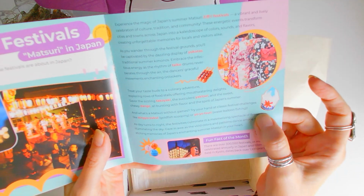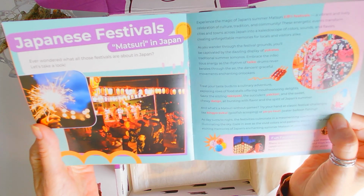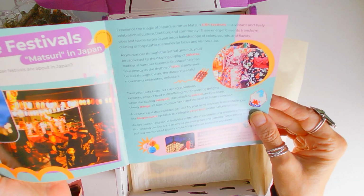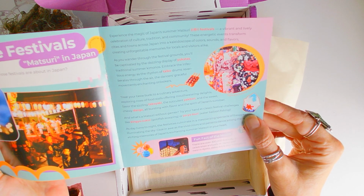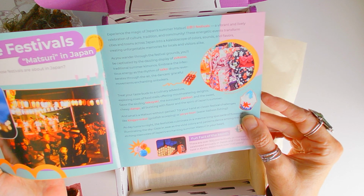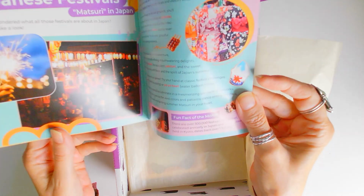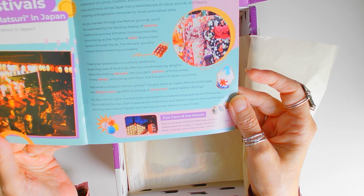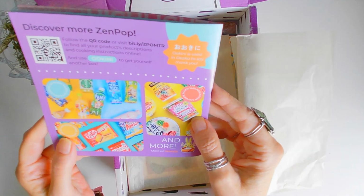Before we do that, they have a little cultural description here talking about Matsuri, which I guess means Japanese festivals. And in the summertime, they hold a lot of summer Matsuri festivals in many of the towns and cities across Japan. So they talk about all the music and the food and what kind of things you can do at the festivals. And the fun fact of the month is there are over 300 festivals or Matsuri celebrated annually in Japan. So yeah, love it, love it, love it.